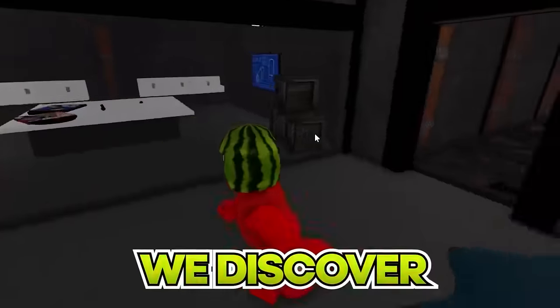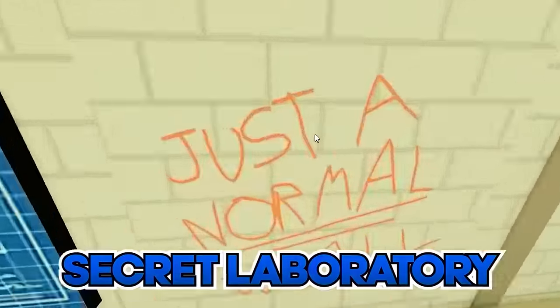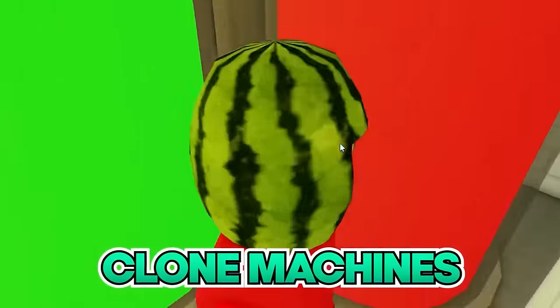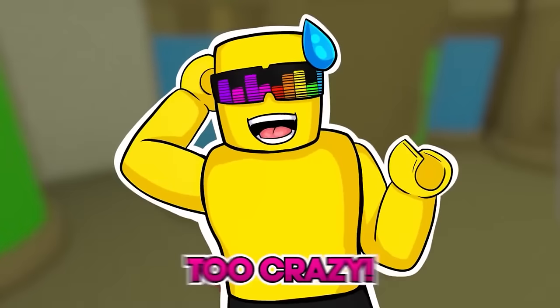Today in Roblox, we discover a new part of the secret laboratory where we've seen new rainbow friends being made inside of clone machines. This lore is getting too crazy.